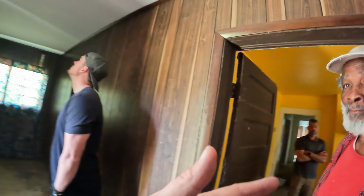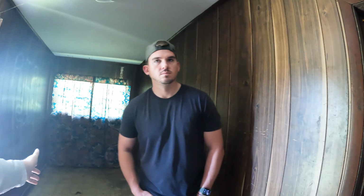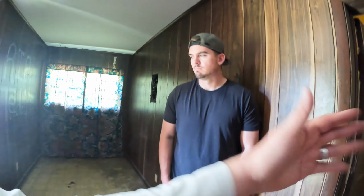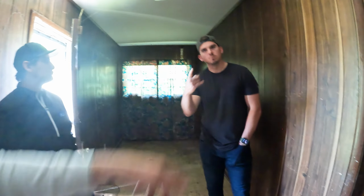Or you could put the laundry in the bathroom. That's what I was thinking. And we just make this open the way it is. So this just becomes like a bonus room right here. This is our kitchen over here. This could actually be a dining room, boom! A small little breakfast nook. We just fixed everything.